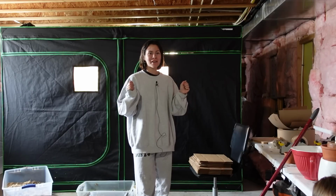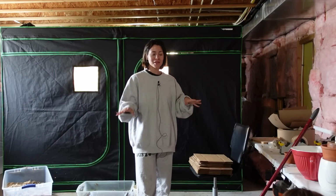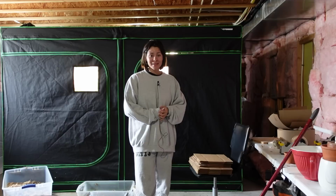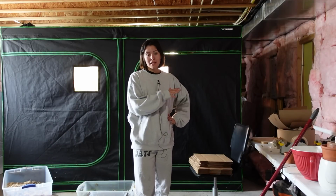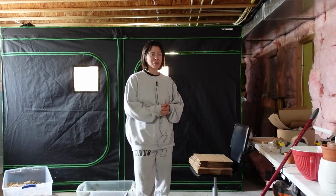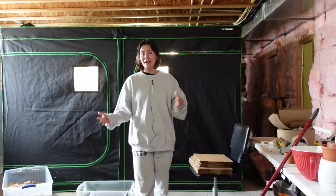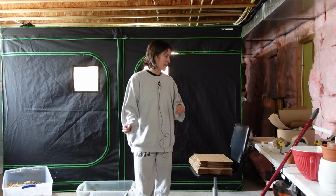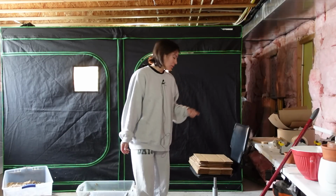I gotta defend myself because I know down here looks like an absolute disaster, and it is, but in my defense, we had our basement flood 2 times in 1 year before we were able to get a sump pump in. So the problem is fixed now, but we just haven't been able to get the basement organized back as well as it was before. So it's just kind of a work in progress. That's why it's a little bit messy. It's something we're working on.